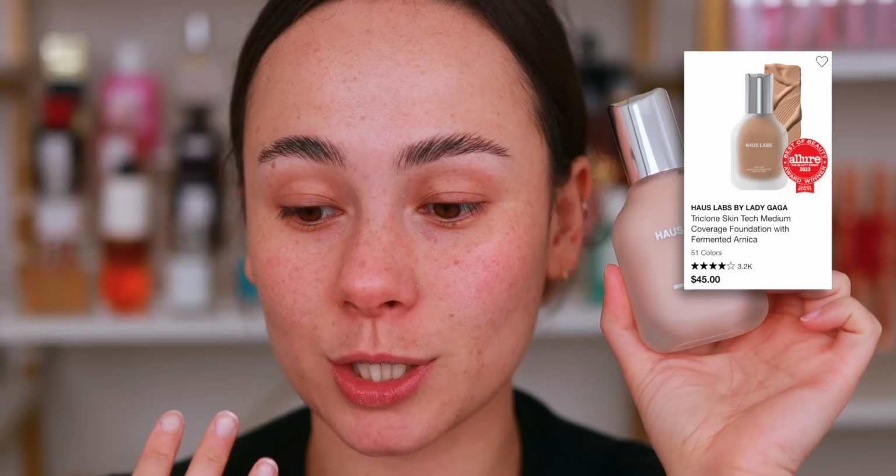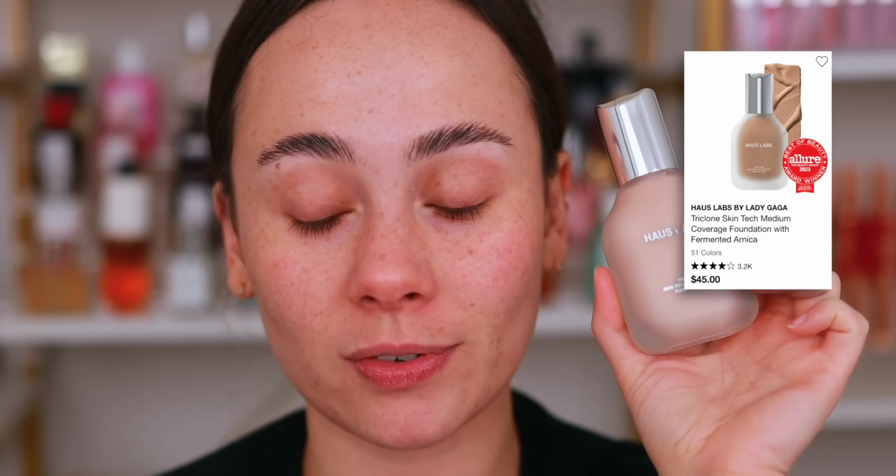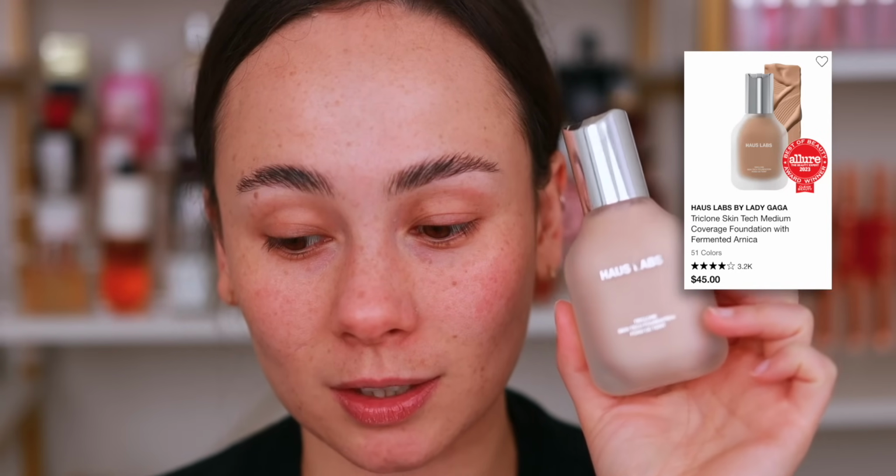This one is so popular, so loved, so reliable. I almost debated putting it in the classics video, but it is still kind of new, so I put it in this one. It's the Haus Labs Triclone Skin Tech Medium Coverage Foundation with Fermented Arnica. It is $45 and it's a gorgeous foundation. I mixed two shades. I mixed a little bit of light neutral and a little bit of light warm, which is a little bit brighter.